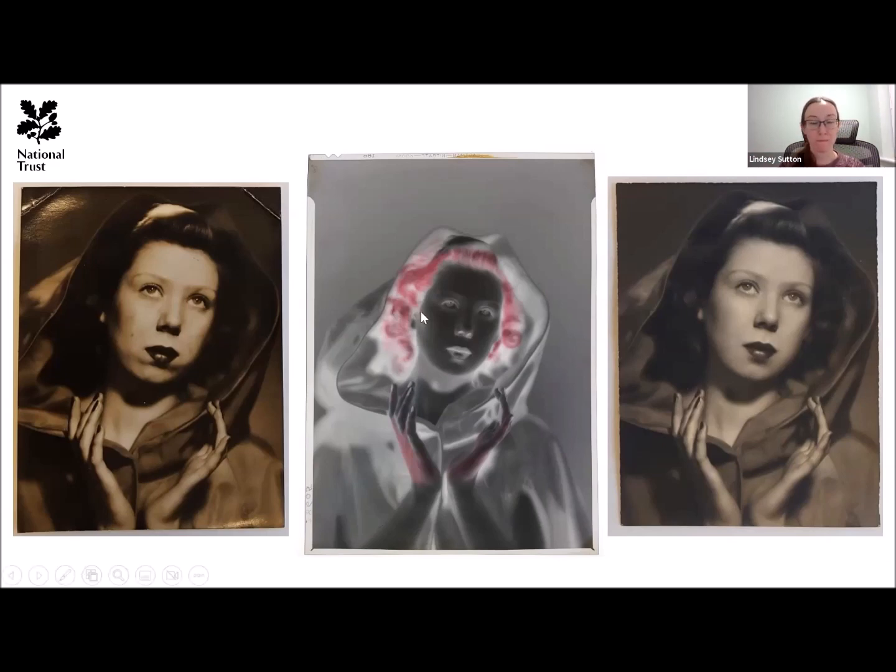And the red transparent dye that you can see on the negative has been used to brighten up specific areas on the print and produce highlights on the hair of the sitter. And we've got numerous other examples of portraits that have been edited as well. He would lengthen eyelashes, he would make sure lips were fuller, make sure cheeks were rosier. As I say, it really was Photoshop before its time.